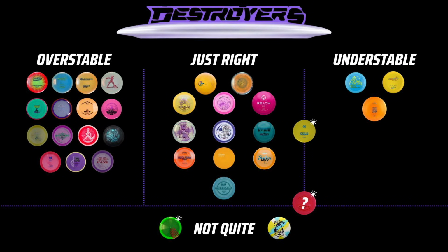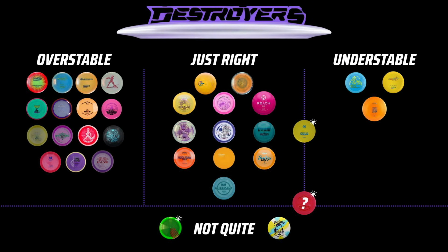Which leaves us with this finished chart of destroyers and their friends. Now remember, even after showing you all these flights, I'm not saying that this is how your Hurricane, Realm, Yeet, or Nuke is actually gonna fly. Only that this is how they flew for us.